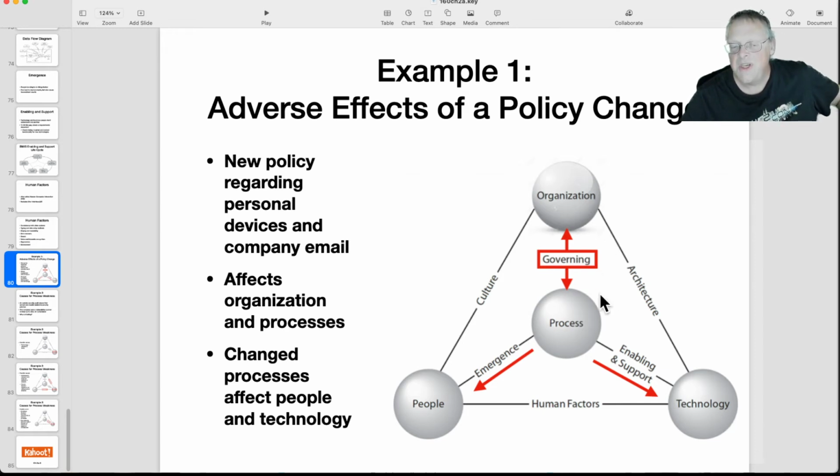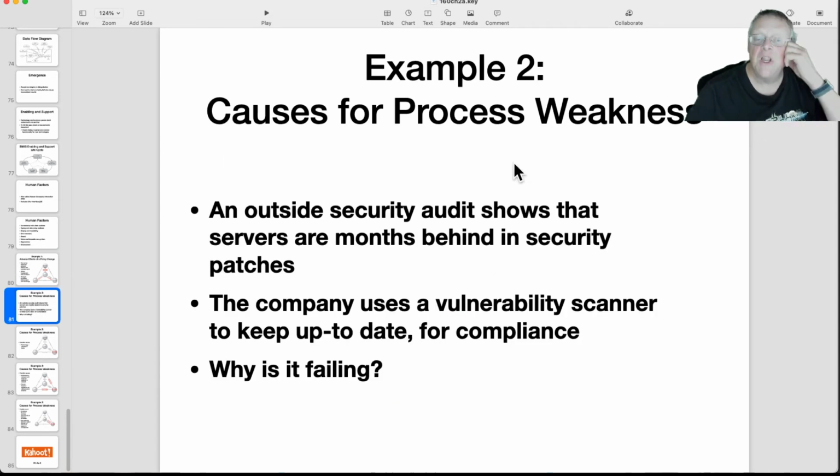You can use this diagram to help organize your thinking about what the consequences of making a change will be. And here's another example. You get an outside security audit, and they discover that you have servers at your company that are not getting their patches on time. And that's a problem, and that's a surprise because you do have a vulnerability scanner that scans your machines periodically that should prevent that. So why did it fail?